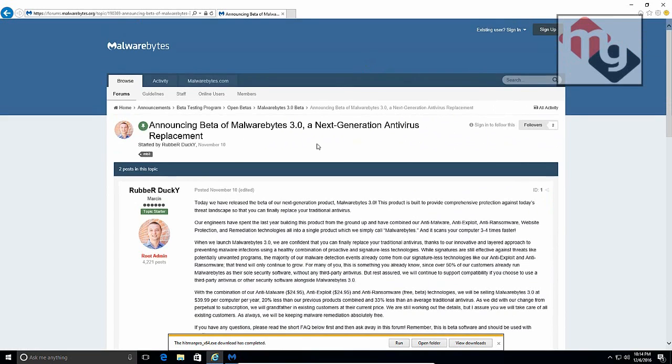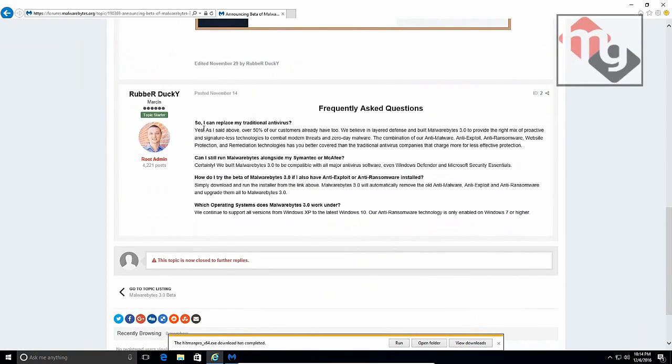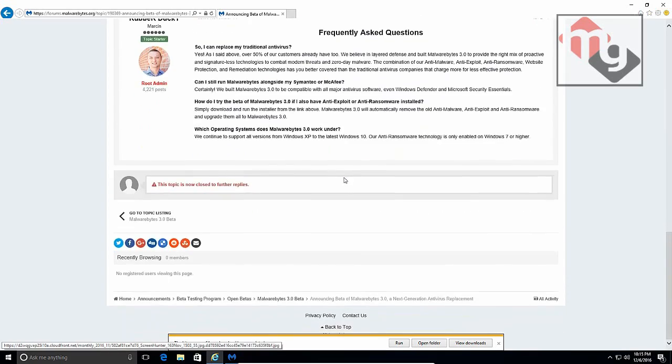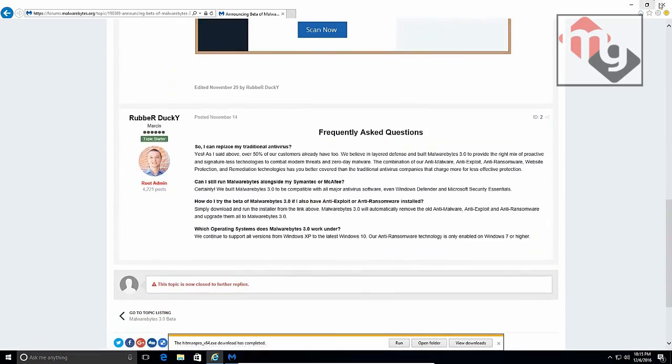As you can see here, next generation antivirus replacement. And here you hear from the CEO himself, yes, it can replace your traditional antivirus. Can you still run it alongside, I don't know why he chose Symantec and McAfee, why'd you choose those two, but it runs with all major antivirus software. It has anti-malware, anti-exploit, anti-ransomware, website protection, and remediation technologies, all integrated into one. If you're not aware of Malwarebytes, they did have a separate anti-exploit, and it looks like with this they're trying to integrate it all into one package.